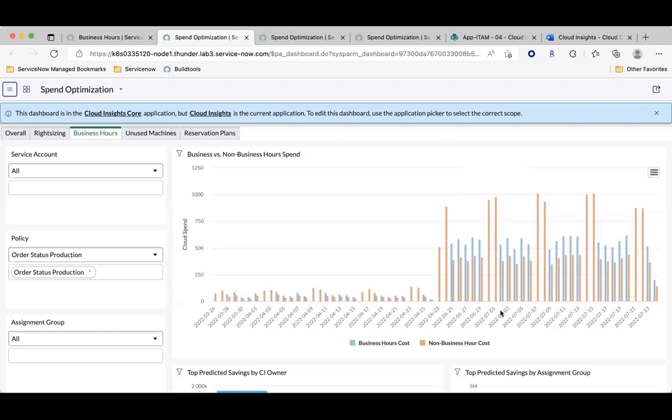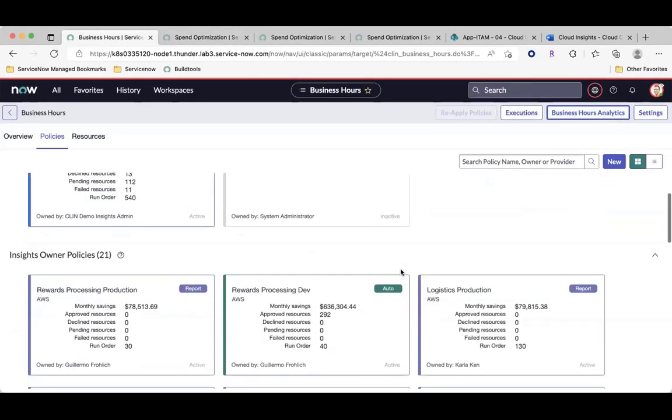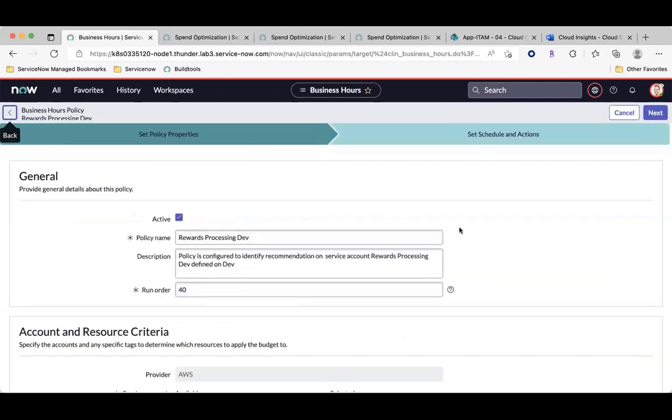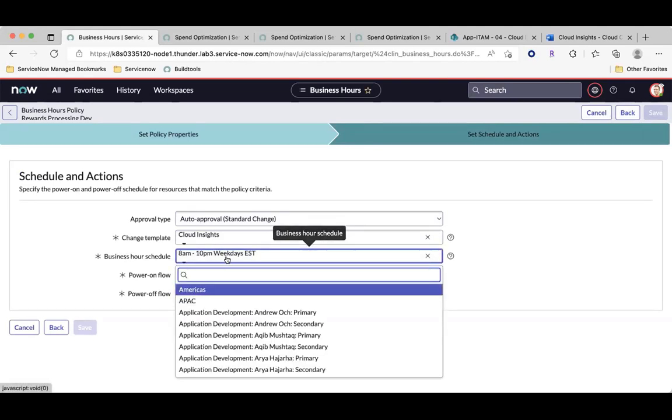So now the benefit here is that the policy that you created as report only, before you really take actions, before you convert it into action, you can understand what is the perfect business schedule for you. Once you have decided that this is the schedule when these machines should be running, you can then go back to it, modify the policy, and say in the modification, now I do not want the 8 to 10 weekdays EST, because the graphs were showing me that I'm using those resources during other hours as well. So I will modify this. I will switch to a different business hour schedule, right?